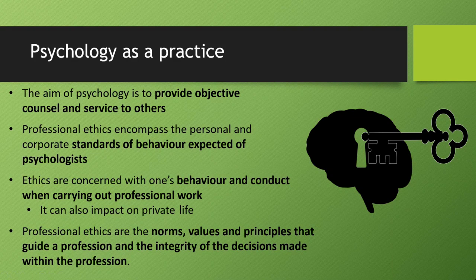So as you would very likely be aware at this stage of your studies in fourth year, becoming a psychologist is quite a time-consuming endeavour. And there is a very good reason for that. Being a psychologist is a very important and quite powerful job where the goal of what a psychologist is doing is providing objective counsel and service to others, often in a time where others are in great need. But as the saying goes, with great power comes great responsibility.